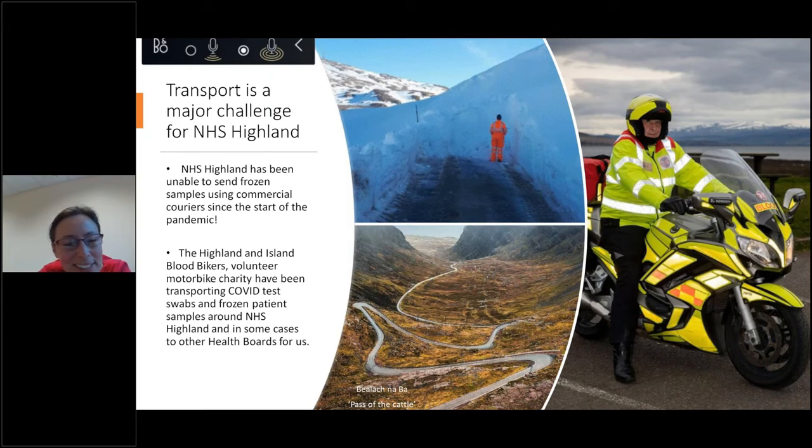On the right-hand side, you can see Ross Sharp, one of our local heroes and a volunteer from the Highland and Island Blood Bike Service. This is a fantastic charity with volunteer motorbike riders who've been riding all over Highland for us, delivering COVID testing swabs, patient samples, reagents, and blood products. In fact, it was the blood bikers who volunteered to take our frozen samples to a lab in Glasgow. The lab in Glasgow then sent our samples on to London using their courier service.